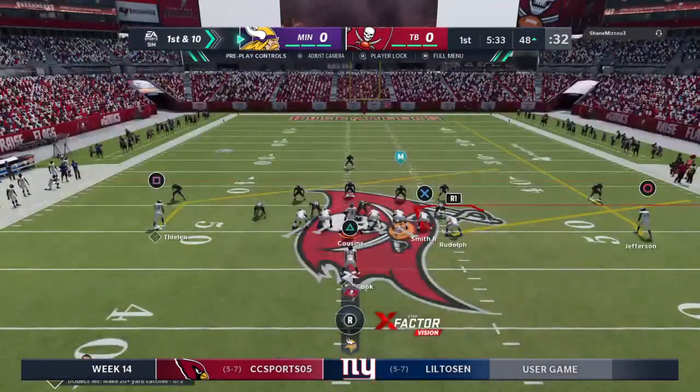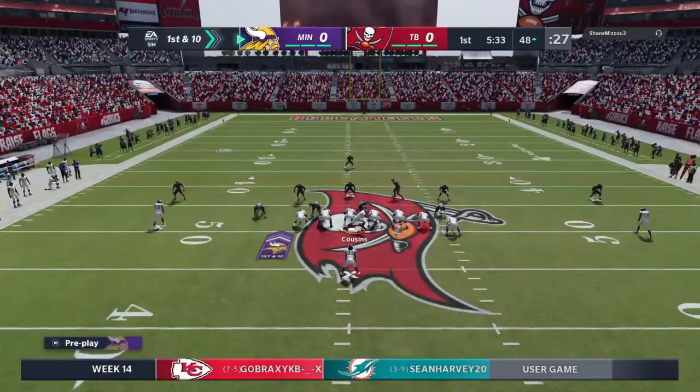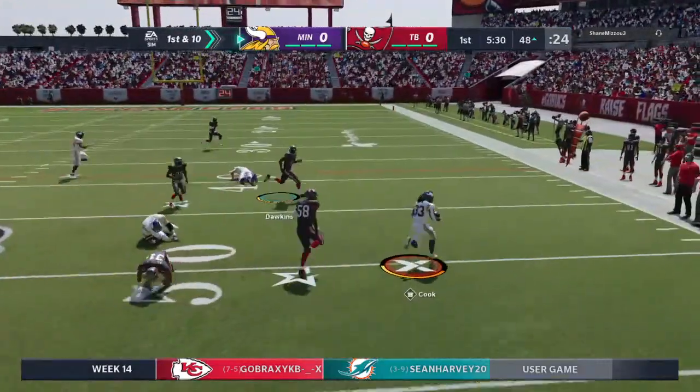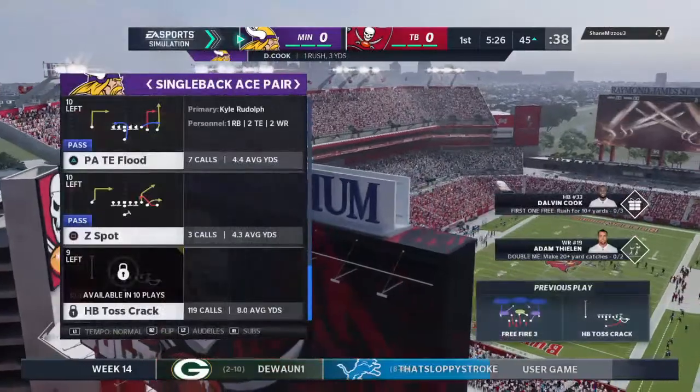Well, this offense got to be loving this. After the long missed field goal, they'll take over on the other side of the 50, 1st and 10. A former Seminole back home in Florida. It's Dalvin Cook, and he's going to get this one down near the 45-yard line.